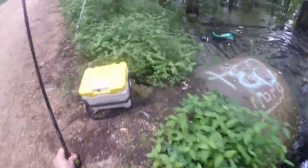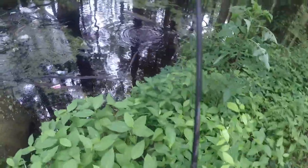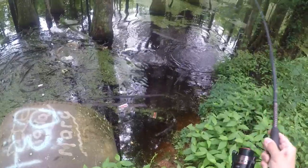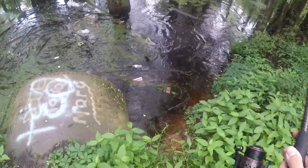Whoop. We got something. We got something. What is it? Is that my bowfin? Nope, nope, stay out of there. I think that's my bowfin. I finally got him. Whew.